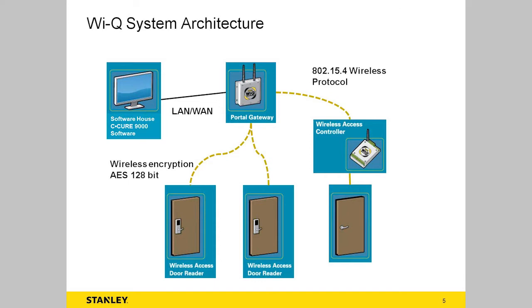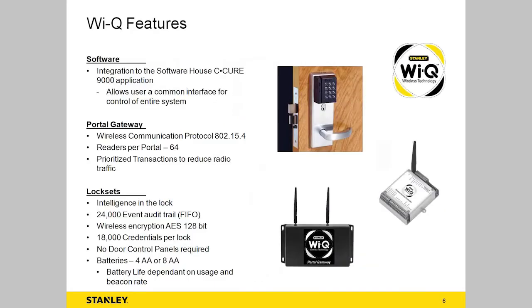And those are the only components that go into making up the solution that we're going to talk about today. So our lock sets talk directly to the portal gateway. That portal gateway talks directly to the C.CURE 9000 software, and those are the only components that you're going to need to install in order to implement this for the end user. So it dramatically reduces the amount of infrastructure needed so that we can help keep the costs in line with customer expectations.